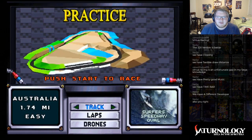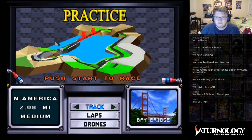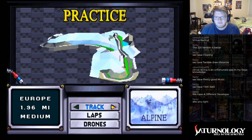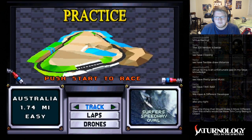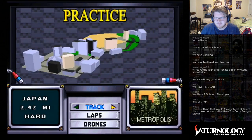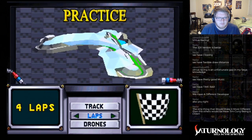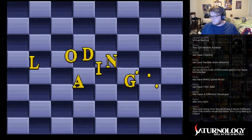So yeah, there's a lot of different tracks. Surfers Speedway Road, I want to say. Some of the themes stay the same, but just different track layout. That's kind of neat. I don't know why I'd never noticed that before. Let's go Alpine. Some arcade drones in there.